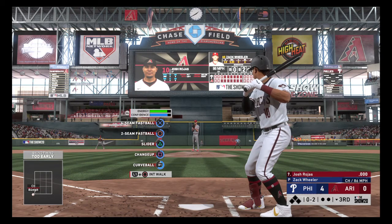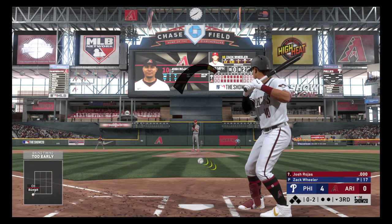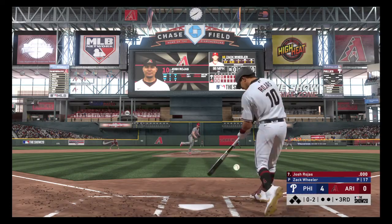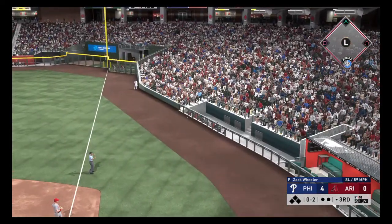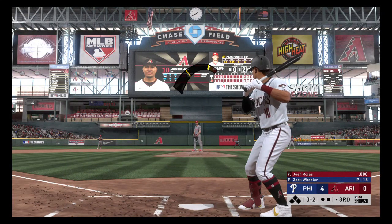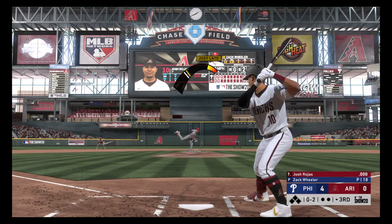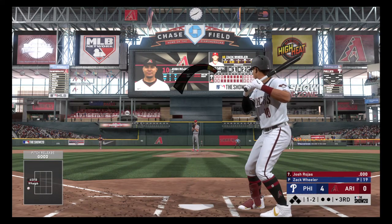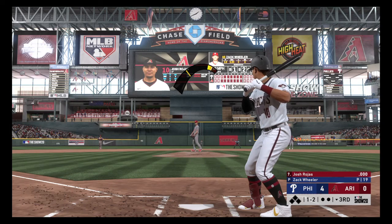Oh, has him looking silly here. It's 0-2. Early swing there as he pulls it foul to the right side. The 0-2 once more is taken for ball 1. Holy smokes. That's the first ball they've taken the entire game so far.